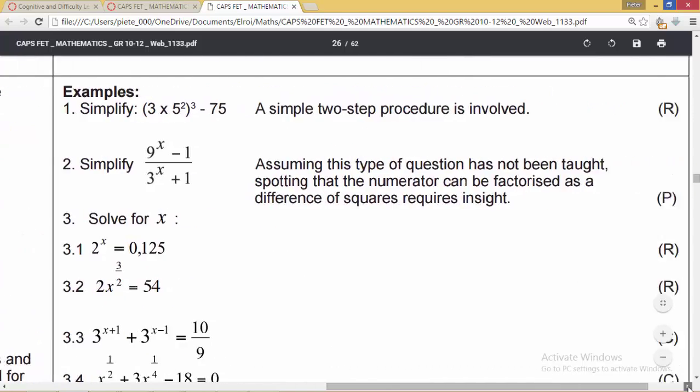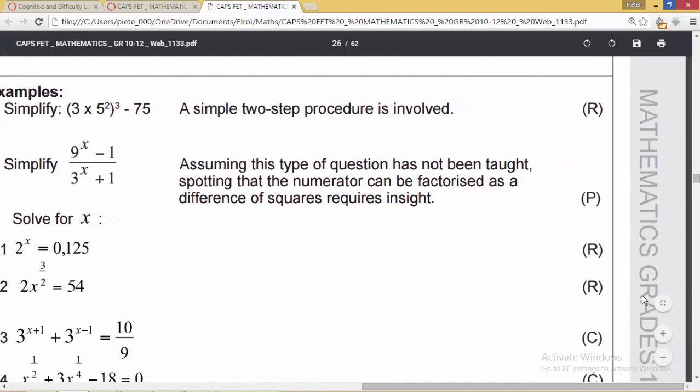And now listen to what they say here. This is problem solving, assuming this type of question has not been taught. The moment you have taught a student to do a certain task, it's not problem solving anymore. Which means we can't teach problem-solving questions. The moment a student has seen a question, you can't assign it to problem solving in a test.